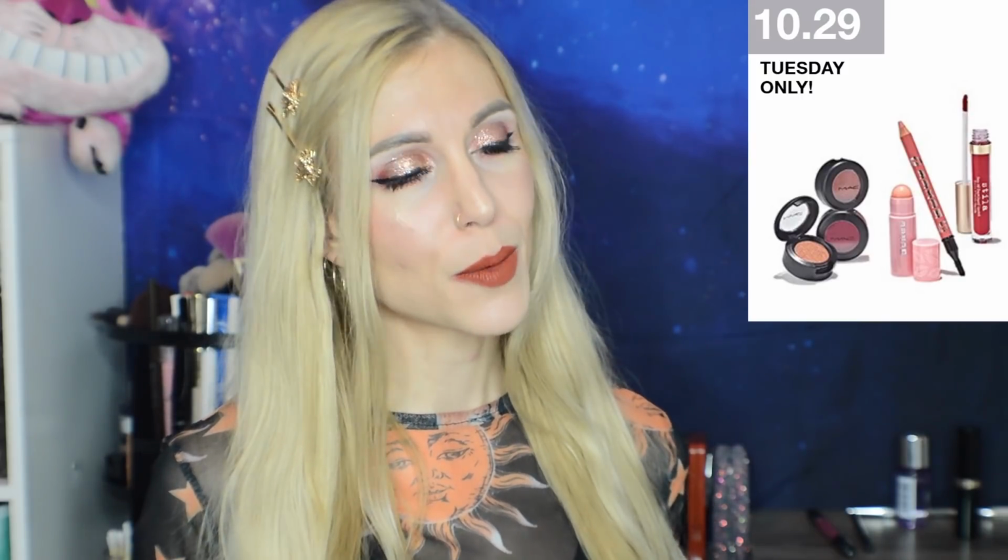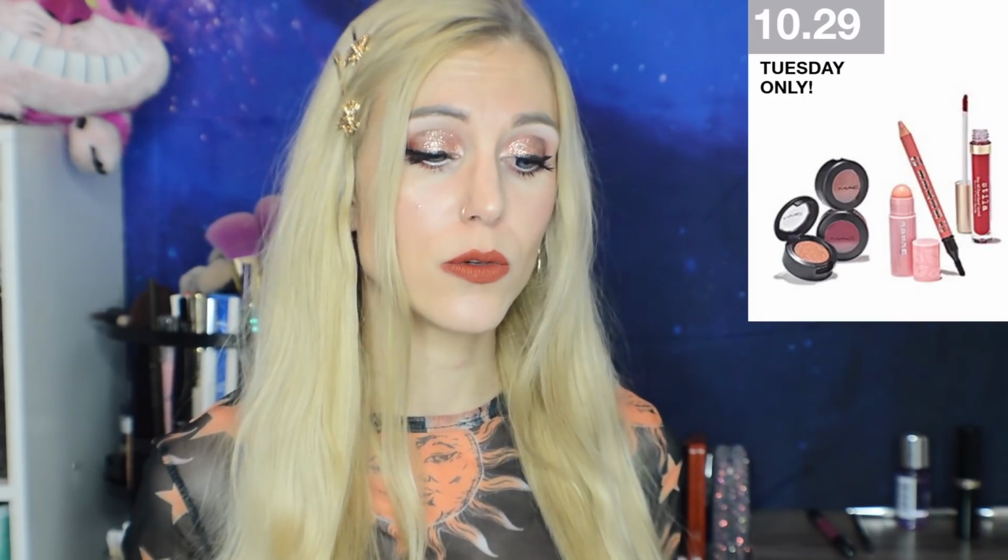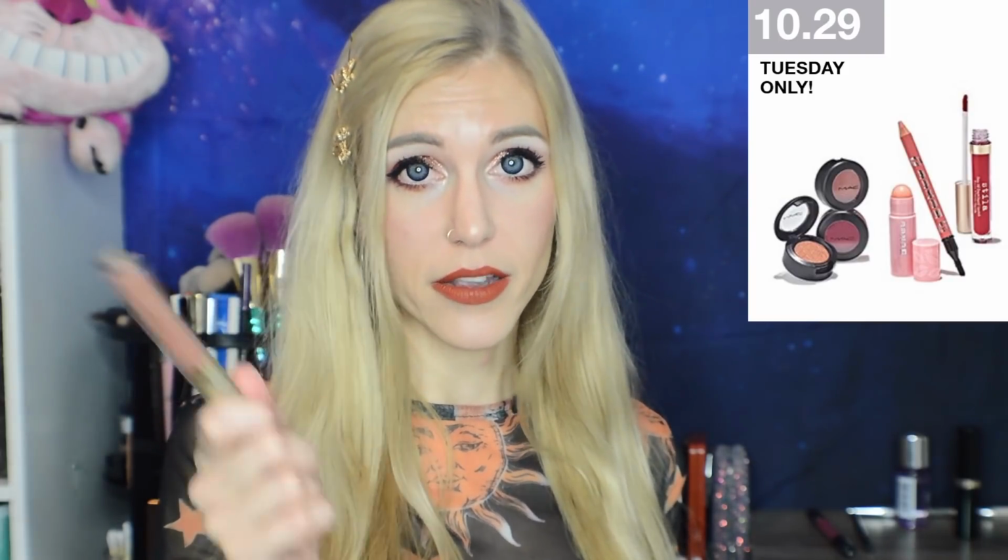And then also one of my personal favorite liquid lipsticks of all time, the Stila Stay All Day liquid lipsticks. Now, if you are not into a matte finish, you can skip on this. However, if you are, this is one of the most comfortable, in my opinion, matte liquid lipsticks on the market.